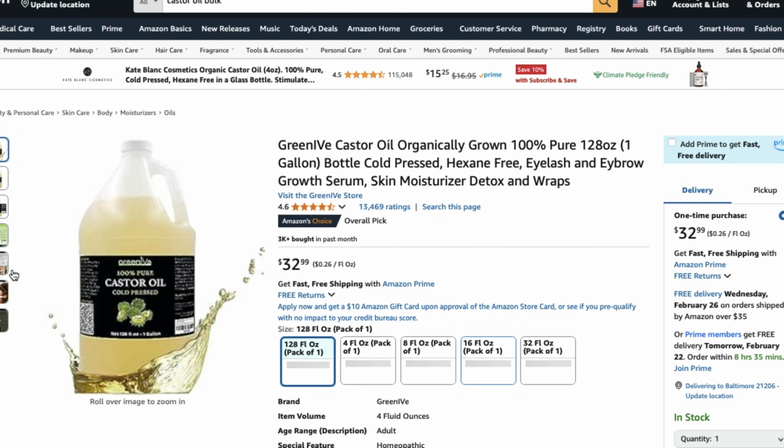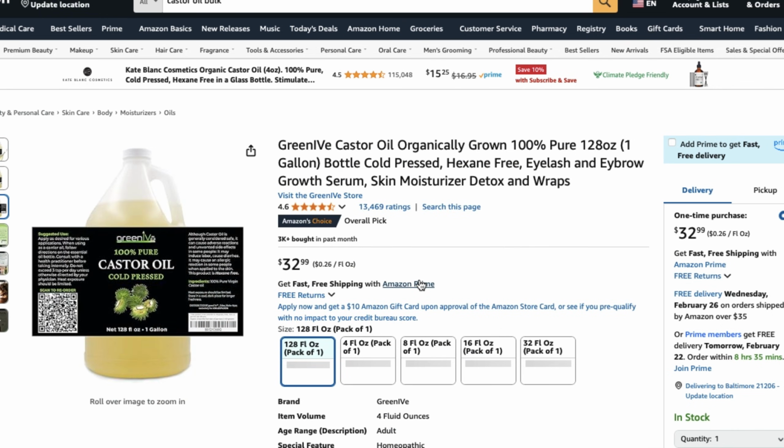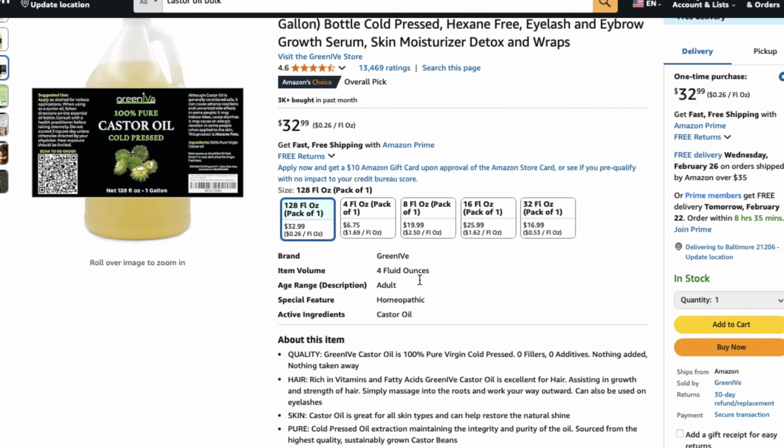That is the largest quantity that they have. Castor oil is a great skin moisturizer. Like I said, do your own research to see what exactly you're looking for. You want to know exactly what the oil is that you're looking for that will suit you best for your customer and for your business. But if you're looking for oil like this, around $32 is what you're going to spend.